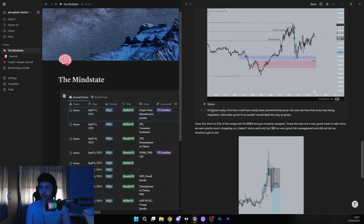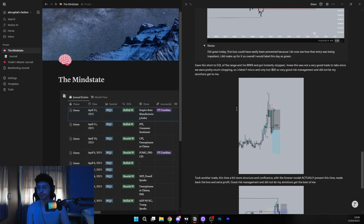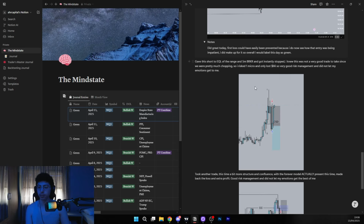And then my note was, did great today. First loss could have easily been prevented because I do now see how that entry was being impatient. I did make up for it, so overall I would label this day as green. Then here is explanation of the short. Gave the short to equilibrium of the range of 5-minute break and got instantly stopped. I knew this was not a very good trade to take since we were pretty much chopping. So I risked 1 micro and only lost $66. So very good risk management and did not let my emotions get to me.